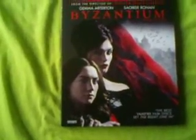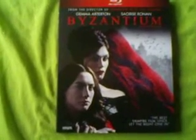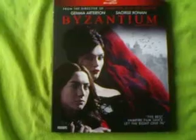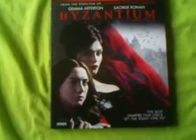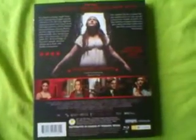Okay, last up we have Byzantium. This one stars Gemma Arterton and Saoirse Ronan. I really enjoyed this movie. It's a vampire movie. The main reason why I picked this one up is I like the two actresses, and also I really love this slipcover. I don't know if it's showing up. It's got a glossy print on it, and it's a little bit embossed. It's a different take on vampire movies.